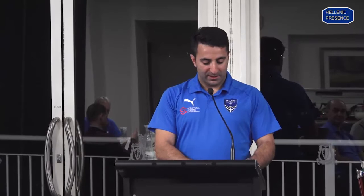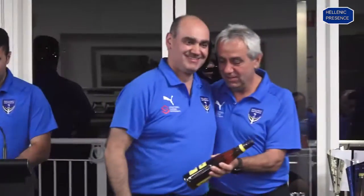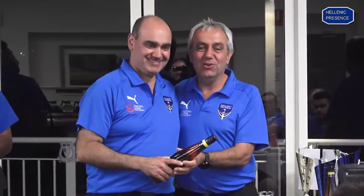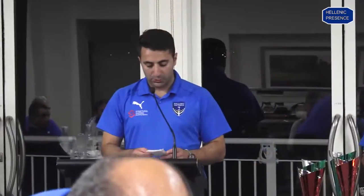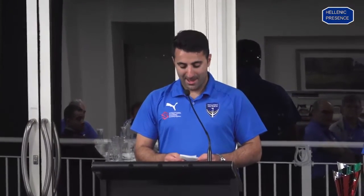Nearest to the pin on the 14th, Combalassus. Well done. Scotch, and now this one. Scotch and Brandy's. Par 3, a little short par 3, which no doubt created a few difficulties for everyone around the course. Paul Sedaris.